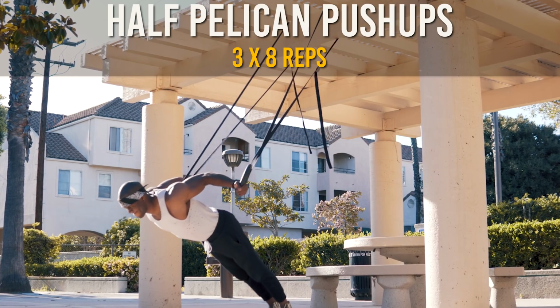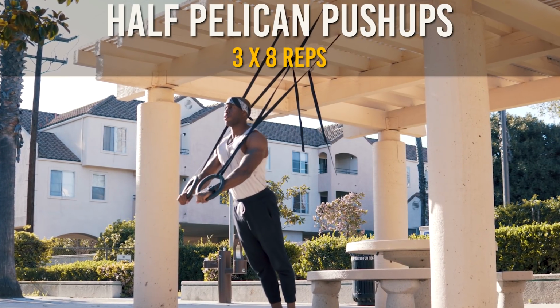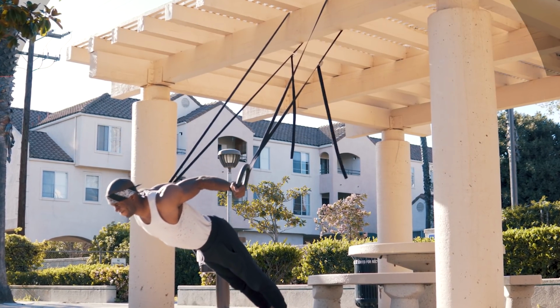Now, when you go deep into the push-up, be very careful. Don't lock out your elbows. You want to keep them at least half bent, because this is going to put a lot of emphasis on your biceps and a lot of emphasis on your chest, because you're going to get that really, really deep stretch.